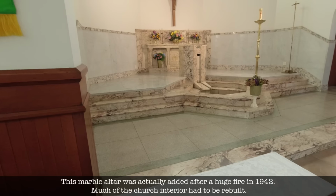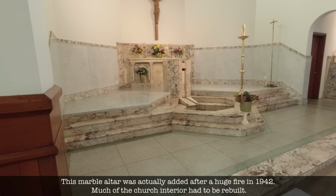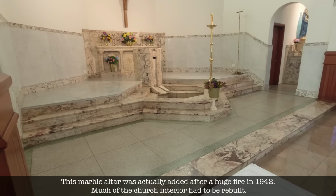This marble is absolutely incredible. It's so, so beautiful, and lots of it.